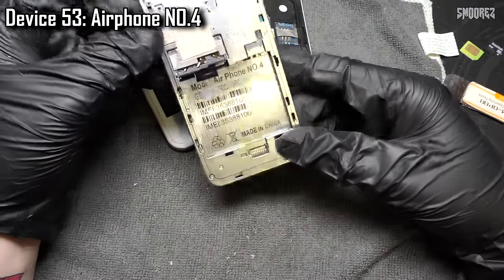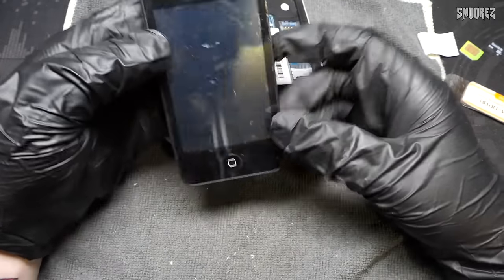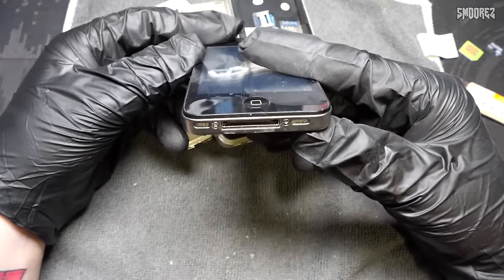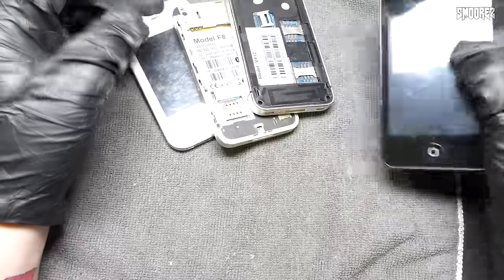Which way does it go? It goes that way. I believe Ashen's reviewed this, so that'd be cool to have, because, well, it's an Airphone, and it charges with the actual Apple 30-pin proprietary connector, so that's pretty cool.